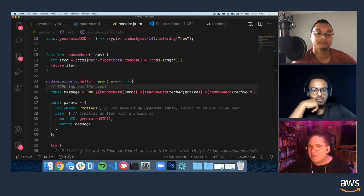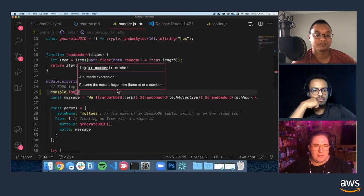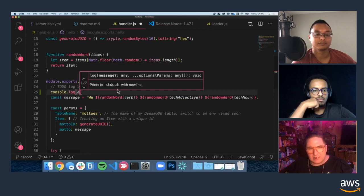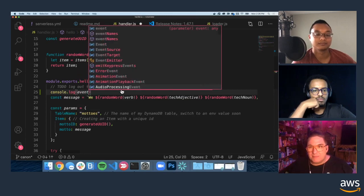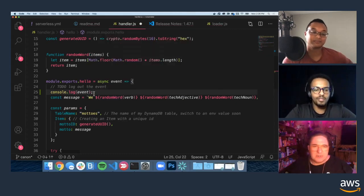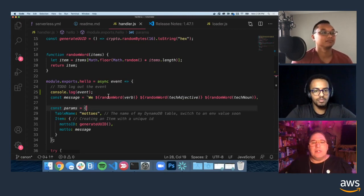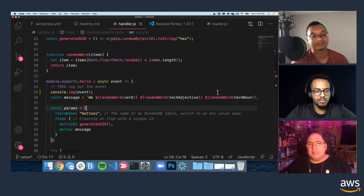It'd be nice to keep track of what that event is at some point, to log it out. Hey, let's do that now. Oh, unstructured logs. We'll see a better way to do this in a little bit, but let's console log out that event just to take a look at it in our logs if we want to. Save those changes. Okay, so here's the message. It's just we and then a bunch of these random things.